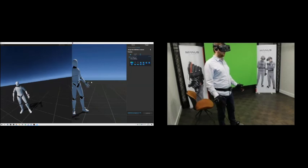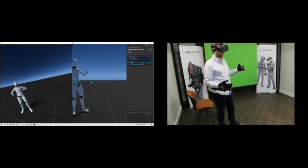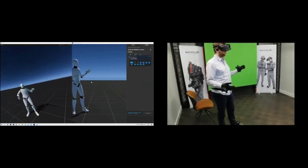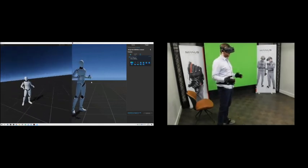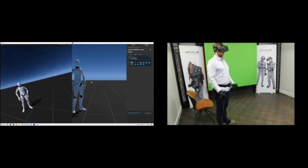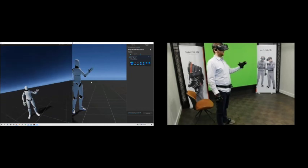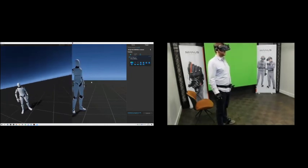So right now we have the Unity plugin. We're expanding with the Unreal plugin, and both Unity and Unreal offer in-engine recording. So you can record whatever your avatar is doing. If you're picking up virtual objects, you can record all that, and you can export it as an FBX, for example. One of the things that we will bring is, inside of the Manus dashboard, the ability to also record and export to different files. So that is something on our roadmap as well.